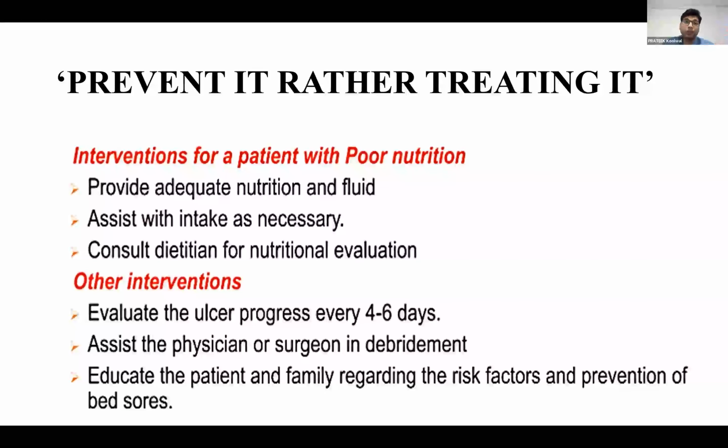The family gets worried that an ulcer is forming, and asks how it is treated and whether the hospital is doing it. You have to calm them down, and explain that it is a process. It is most common in old age, in patients on high vasopressors, and in patients lying down. You have to console them.